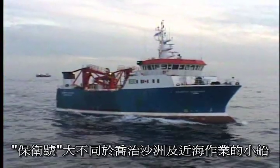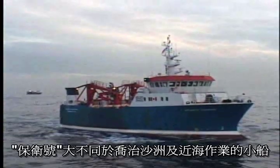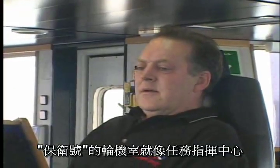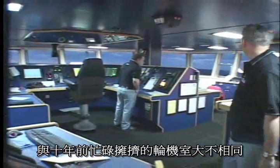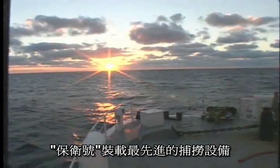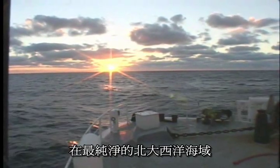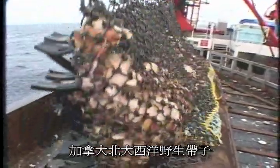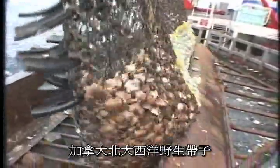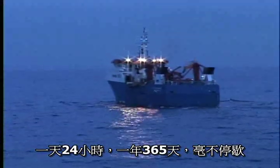The Guardian is a far cry from the dories that used to fish Georges and other nearby banks. Today's wheelhouse looks more like Mission Control than the crowded wheelhouse of 10 years ago. This is a state-of-the-art vessel fishing one of the most premium products the ocean has to offer, the scallop, the Canadian North Atlantic scallop. Fishing aboard the Guardian takes place throughout the year and around the clock.